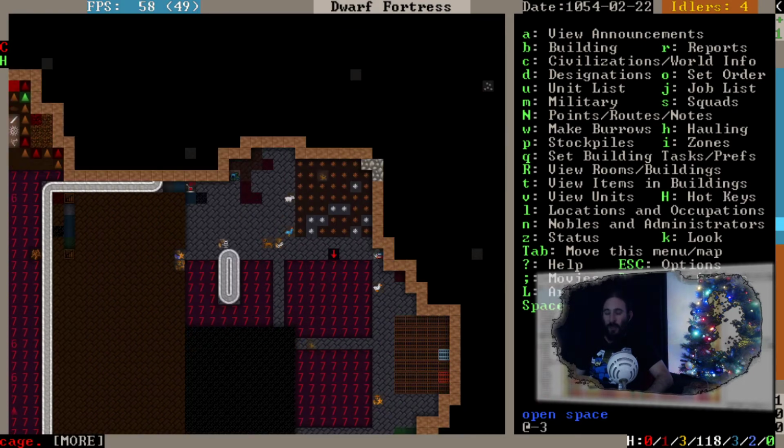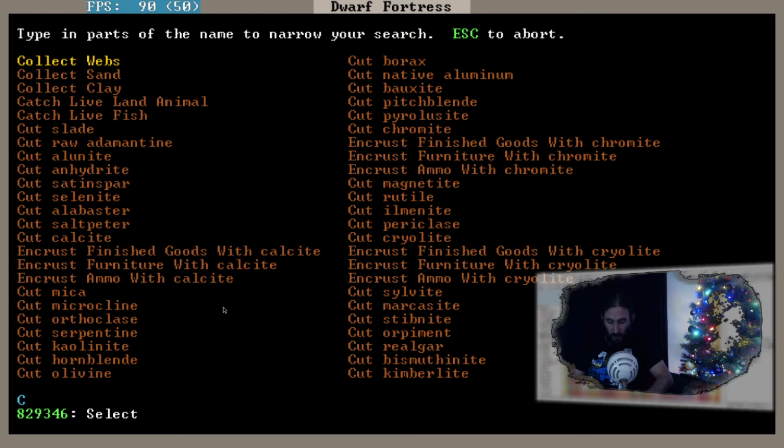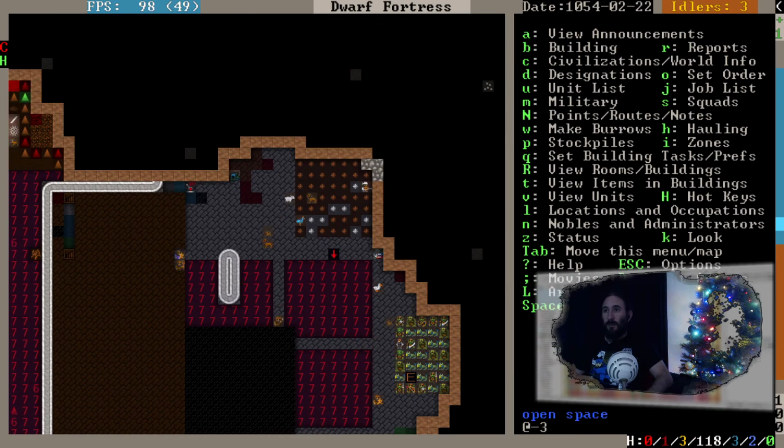Okay. We're low on cages. Did I put orders in for cages before it was crashing? No, I did not. So, Q, C-A-G-E, and then we want a wooden cage. There we go. Please bring me 50, as I asked for before.